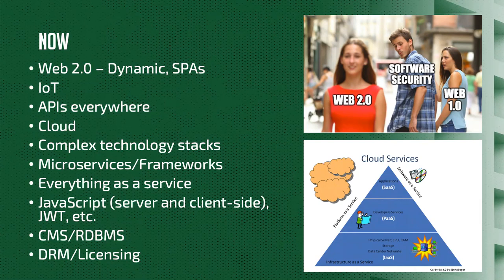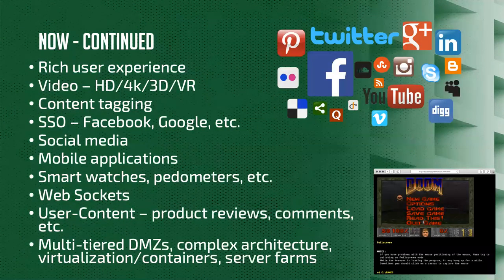Also, today we have DRM and licensing issues. There was licensing back then. Rob on the webinar here, as well as myself, had an interest in software security back in the day, and the licensing schemes in place today are much different from those 20 years ago, and the way that organizations attempt to protect their intellectual property is much more involved and more complex today than it was before.